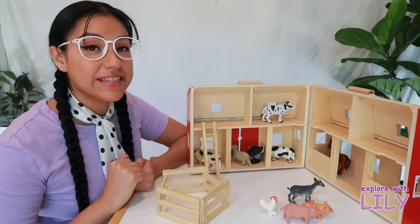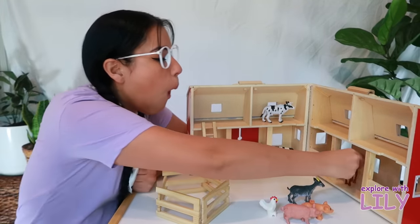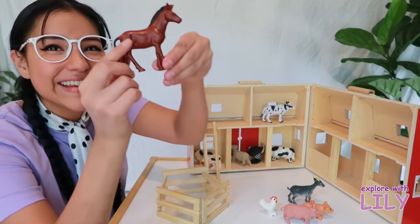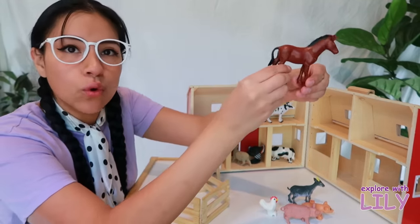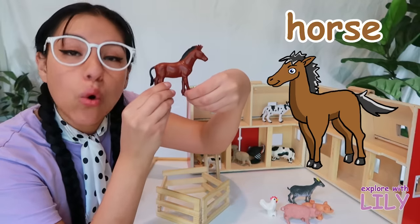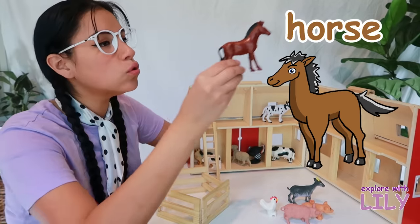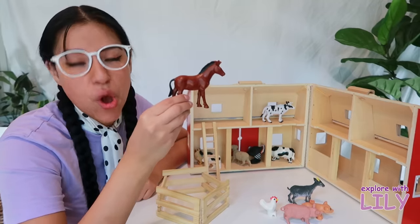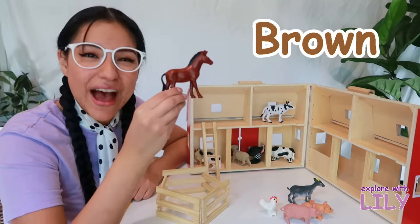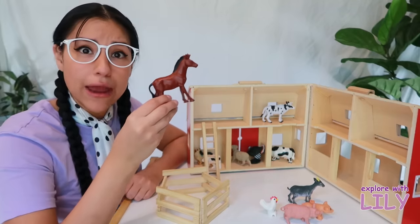Okay, let's see, what is next? Ooh. This, guys, look at this. This is a horse. Yeah, a horse. I'm a horse. This horse is the color brown. Yeah, brown. And what you do with horses is you can ride horses.